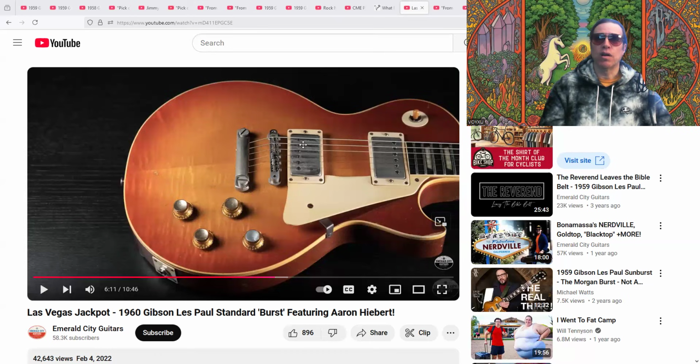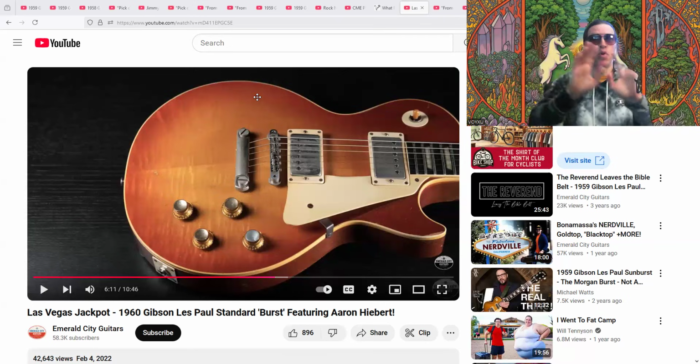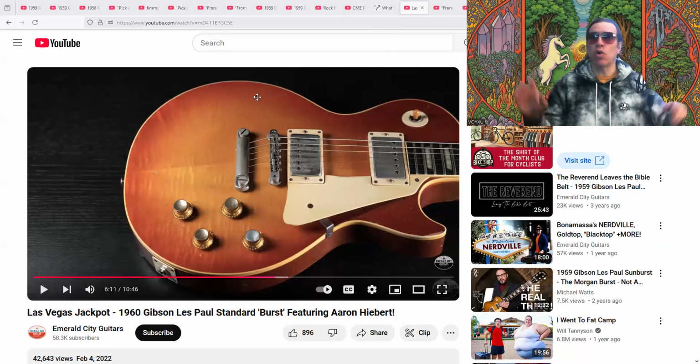Now, look at this guitar. I'm going to talk right now about the dye they used in this guitar, because one aspect to a guitar is the way it looks. The beauty of the guitar, and nothing's better than a 58, 59. It's the most beautiful guitar ever made. Oh, look at it.